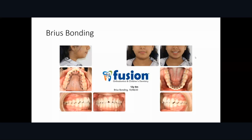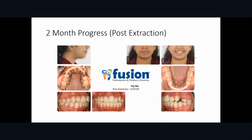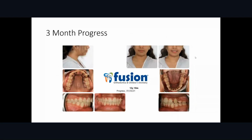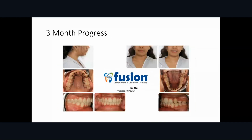And in November, she came back. She had not yet extracted the premolar. When she came back in December, she had the tooth removed just a couple of weeks ago. At this point, space closure is starting. As you can see, space closure happens very quickly from December to January. We see that there's only about a millimeter or so of space left on that canine.